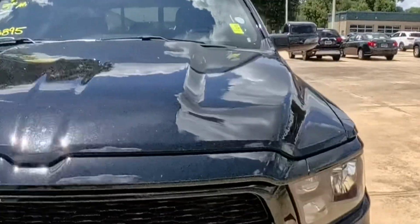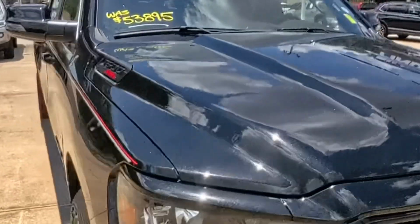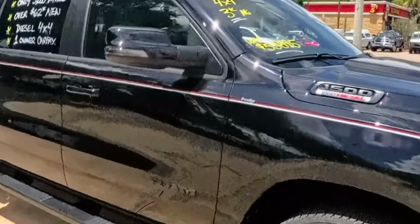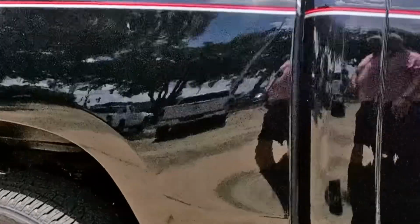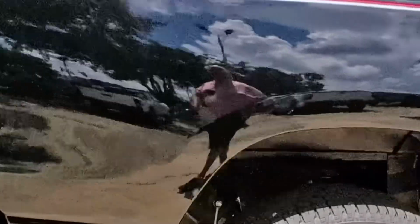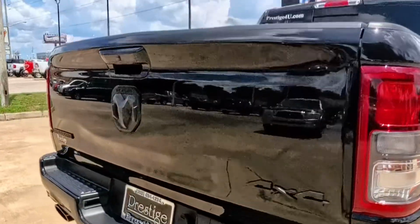It's this 2023 Dodge Ram with 3,000 miles. It's a four-wheel drive, has the powerful EcoDiesel motor with a ton of torque. This is a nice driving truck that we just got in at Prestige Auto Sales. It has a one-owner Carfax, factory tow package.